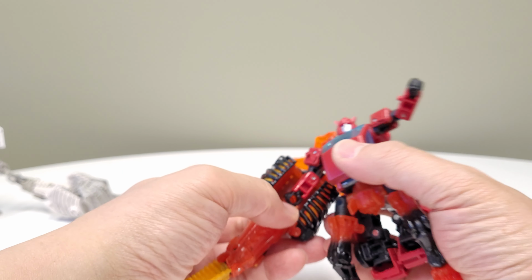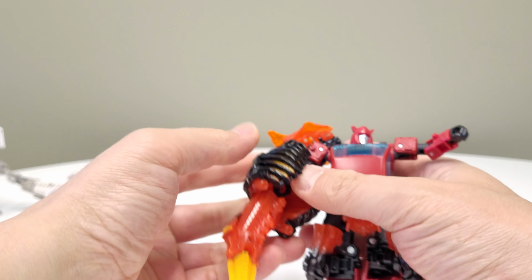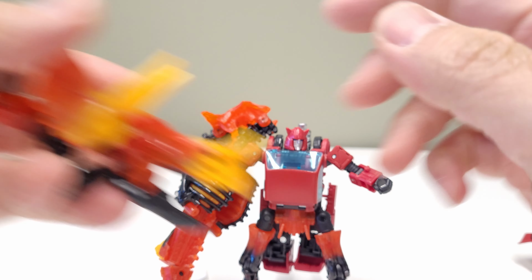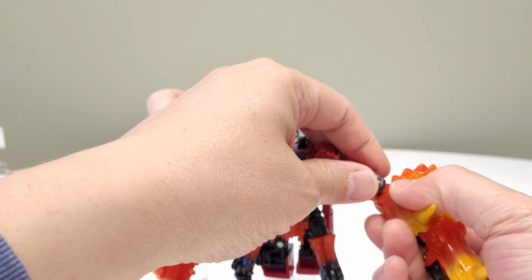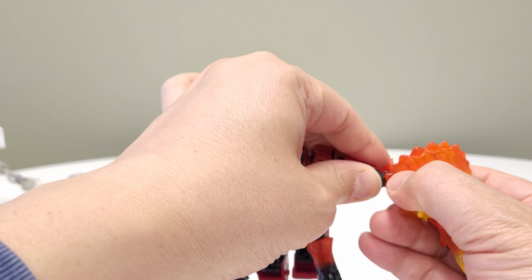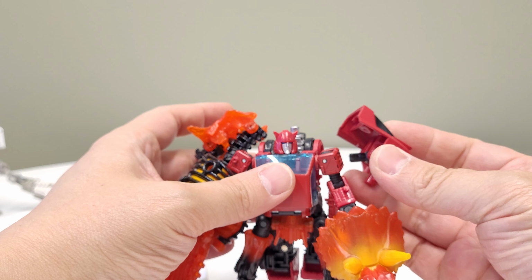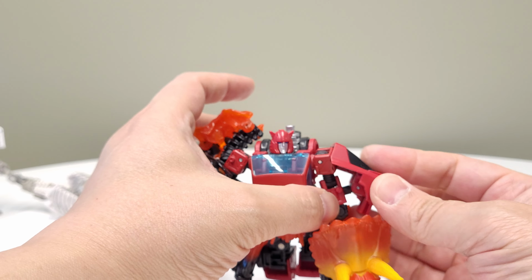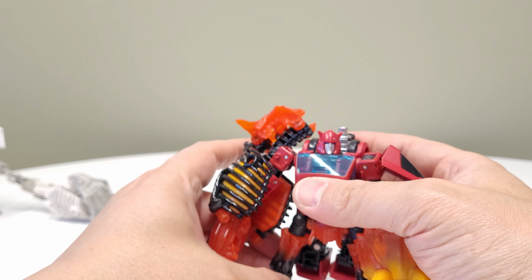Then you plug the fist into the little peg that's inside here. And so that becomes that. And you plug this to the underside of the fist, like that. Then you plug this into the forearm, I think. Is that what I did? I think that's what I did.